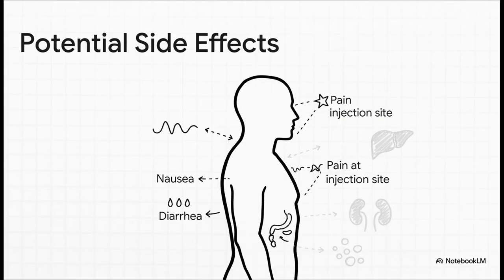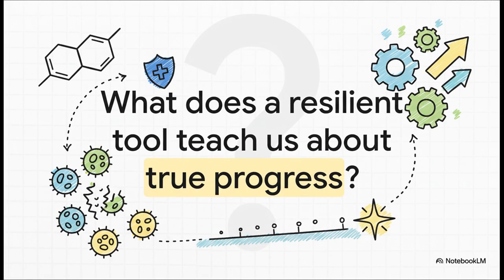And while it's usually very well tolerated, there are, of course, other potential side effects. Most are on the milder side, things like nausea or some pain and irritation at the injection site. More rarely, it can affect the liver, kidneys, or even blood cell counts, which is exactly why patients are always monitored so closely.